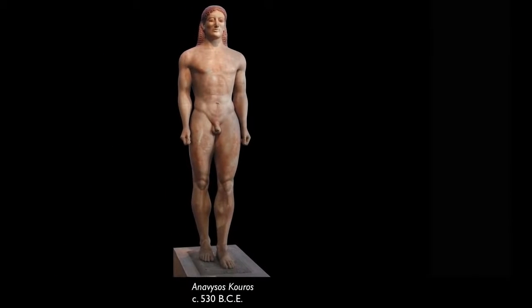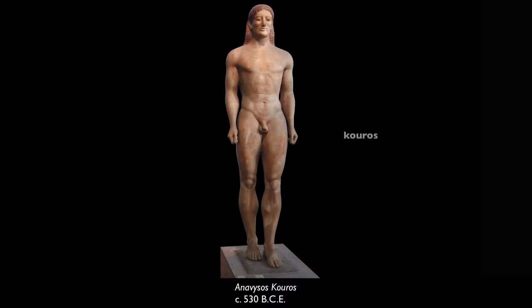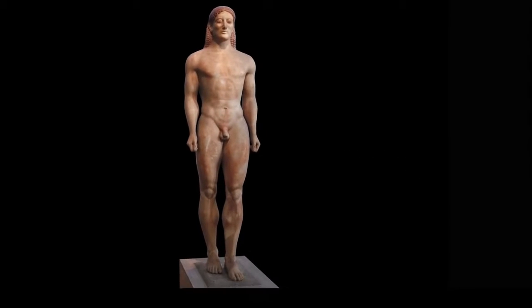Thousands of these figures were produced. We give them the generic name of Kouros, or youth. They could be used as grave markers, as offerings in sanctuaries, and sometimes, though more rarely, they represented a god, usually the god Apollo. Some art historians think that perhaps these monumental sculptures were inspired by contact with ancient Egypt.